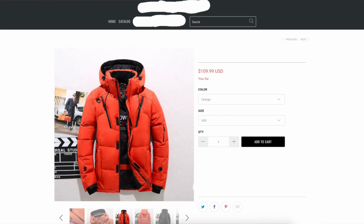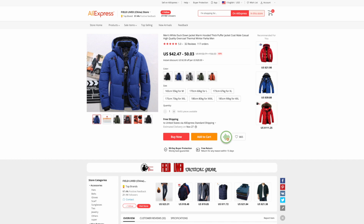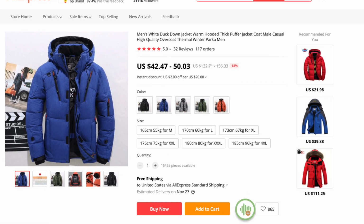So this is just a screenshot of the product page. I wanted to blank some things out, but this product sold really well for me, and you can see here I sold it for $110. If we actually click on the product, it only costs like $50, something like that, and it had a really low cost per purchase, maybe like $20 or $30, which leaves a lot of room for profit in there, especially if you sell a lot of them. So definitely recommend checking out this product.